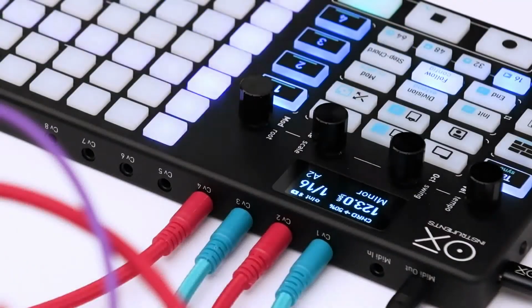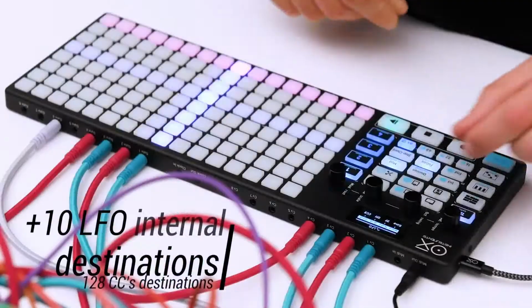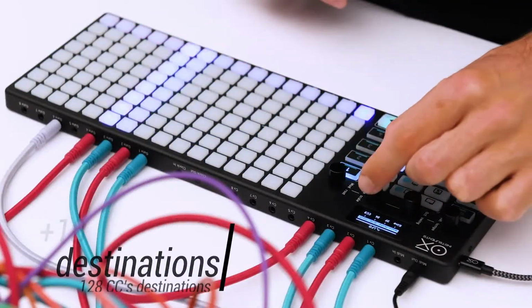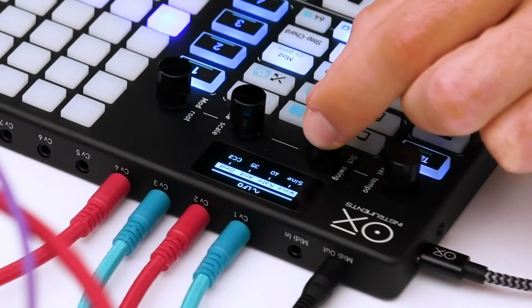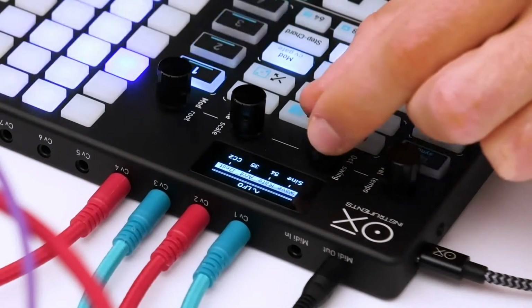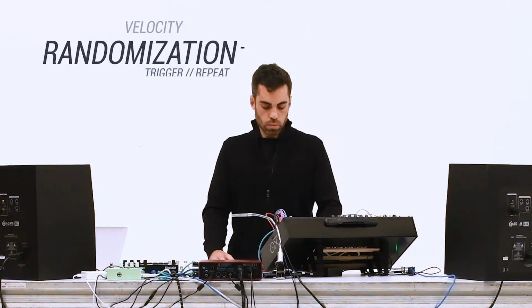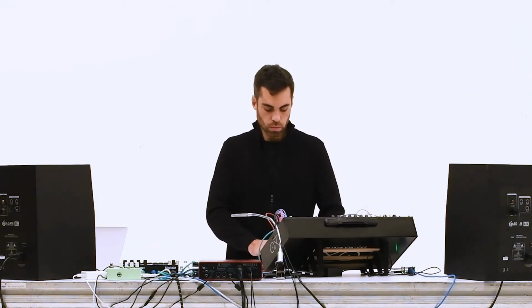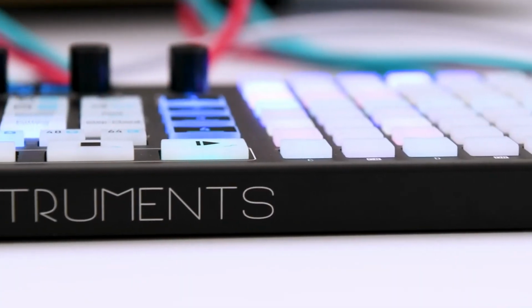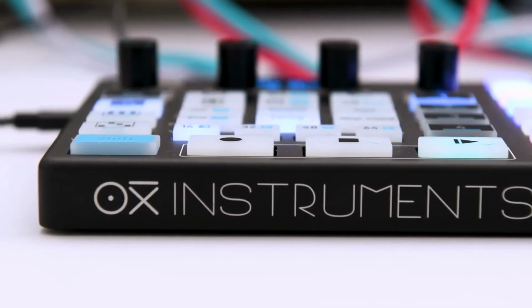Freely play over your patterns and melodies. Add modulation and randomization on the go. All the tools you need to perform, OXI One can become the brain of your live performances.